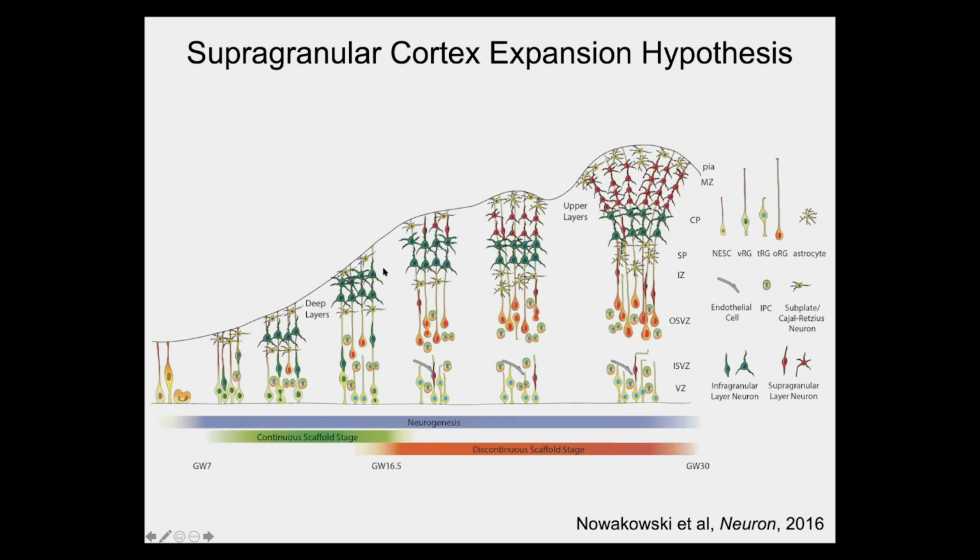The deeper cortical layers, the ones that form first, are generated from the ventricular radial glia and their daughter intermediate progenitors, which is very much like the mouse, except that there are some outer radial glia contributing to these deeper cortical layer cells. But then halfway through corticogenesis, there's a wave of ORG cell production, and they all migrate away from the ventricular zone, leaving behind these truncated radial glia. From that point on, which is when the upper cortical layers are formed, they're generated by these outer radial glial cells and their transient amplifying daughters. And those neurons are migrating along those radial fibers to take up their position in the upper cortical layers.